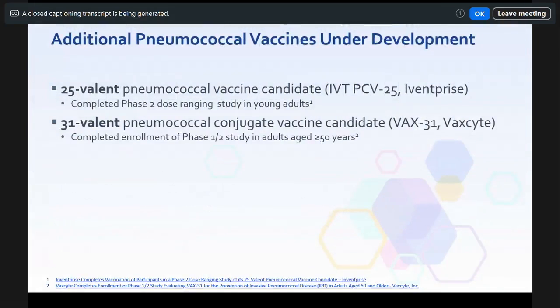Next slide. There are a couple of other additional pneumococcal vaccines under development. There's a 25-valent pneumococcal vaccine that has completed phase 2 testing, and a 31-valent vaccine, which has finished the enrollment of the phase 1 to 2 study. Next slide.